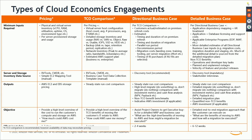So all of this information, if you have it, then you should create a directional business case at the end of the MRA phase. At the end of MRA, you do a small discovery and you do the high-level directional business case. This time the conversation would go around the benefits of getting into AWS, and it will also have planning of the MRA phase, how exactly the migration can be executed. In terms of time, it will require 2 to 4 weeks. As I said, you might need to run the TSO Logic tool and get into detailed conversations with the customer to create a pricing.